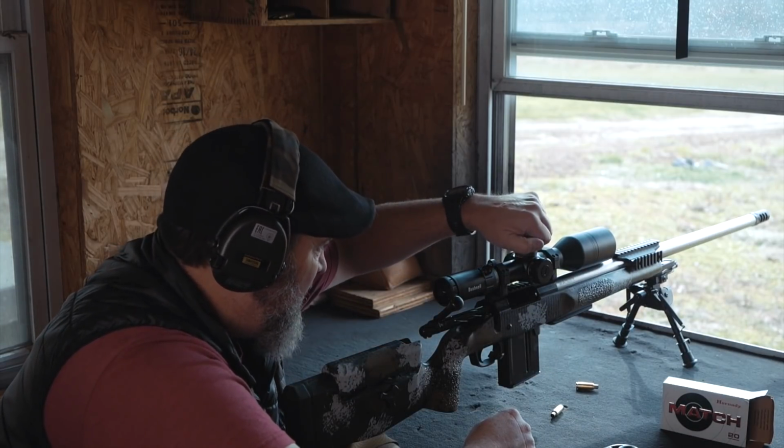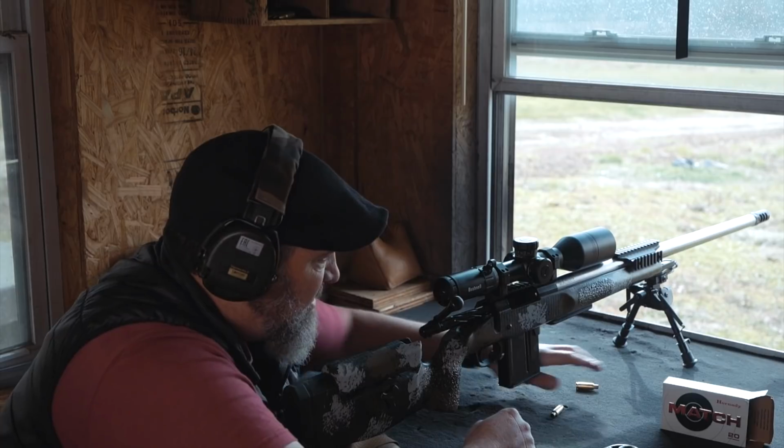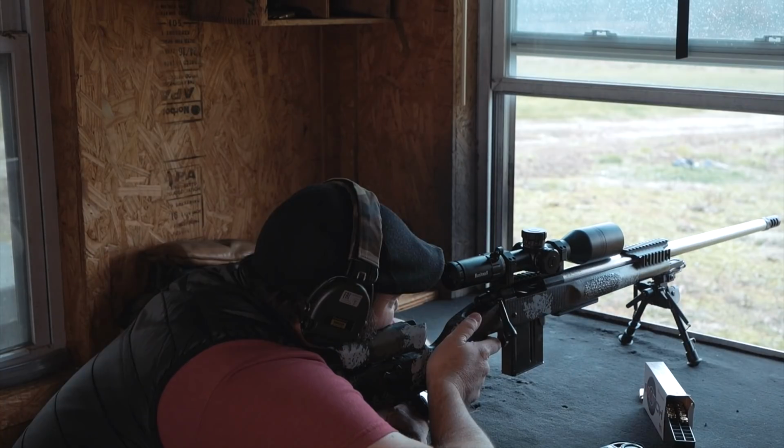Calling for 4 even, 4 mils even at 600 yards. Just going to hold left edge. We'll see what we get.